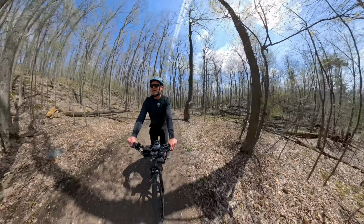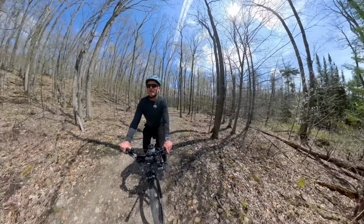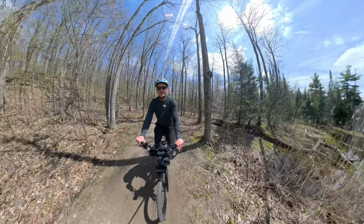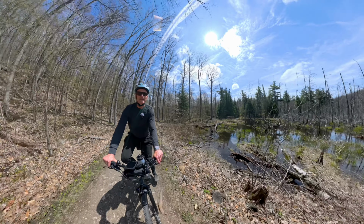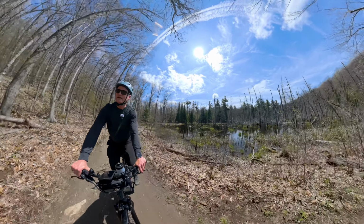I know this exact trail. Came up here in a heavy snowstorm last year, walking. Wow, this is really different. Completely different from last time. With Jetta walking, my dog.